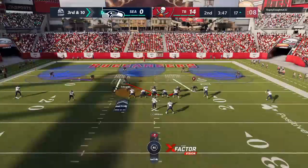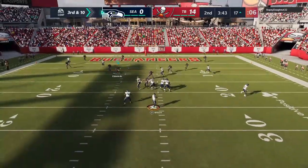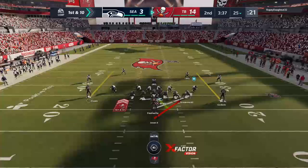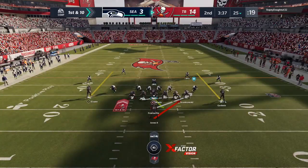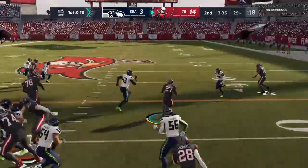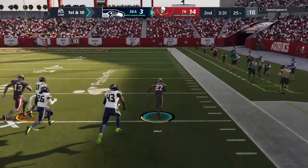He makes a huge mistake. Instead of throwing it away, he goes out of bounds. I have no idea why. Now it's 3rd down. I'm just going to play sticks. He actually, once again, I don't know, Russell Wilson just sucks in this game. He had that wide open, and Russell Wilson just sails it. So he has to settle for 3, and that's terrible, because now it's my ball, 14-3, and then what happens?